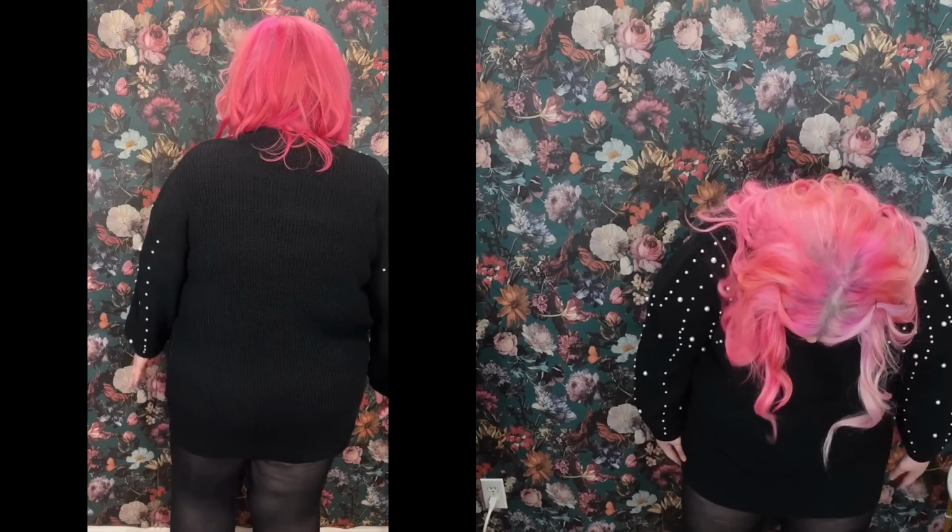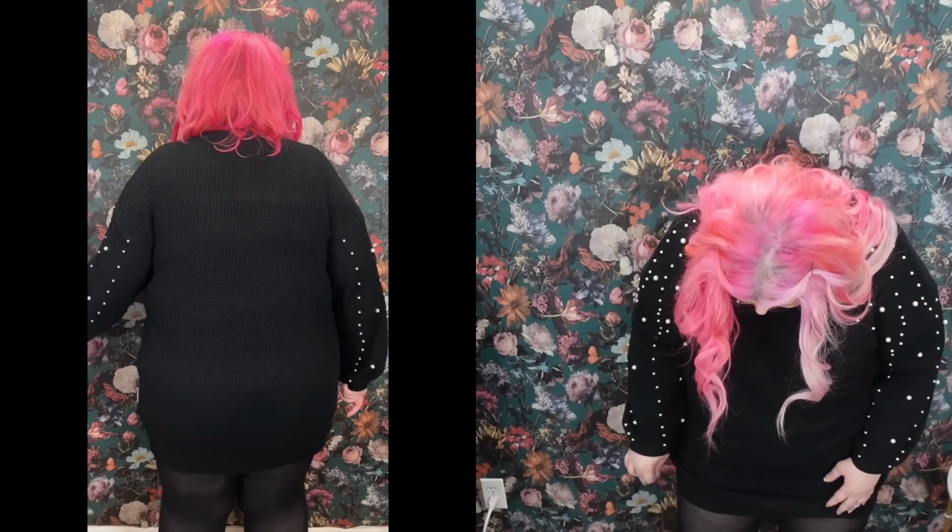But I love the top of this. This is what got me, was the top of this. And I feel like I could always style it with a belt. I wonder if I could even do a harness. I don't know. Or just leave it as is. It's a cute length. If it's pulled down all the way, it goes to the top of my knee. Super cute. So it's the perfect length.